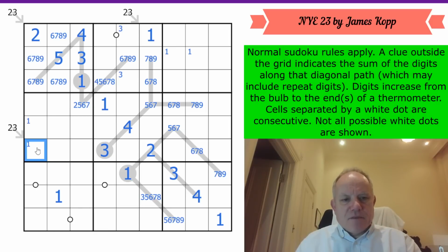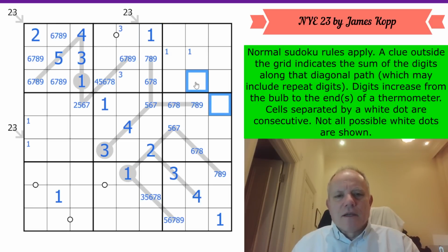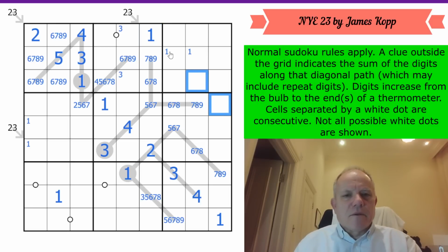It'd be lovely to have to put it on the 23 diagonal just as we've put... Oh, hang on, we can't have a 1 on this 23 diagonal. Can we? Not another one, because those two would add up to 2. These two would have to add up to 21. And even though they could be the same, they can't get to 21. So that's not a 1.